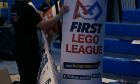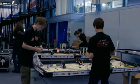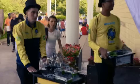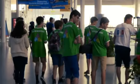For the First LEGO League, thousands of teams across the globe have battled for a place. 93 teams have made it here today, and they've been refining their robots for months. It all comes down to this.